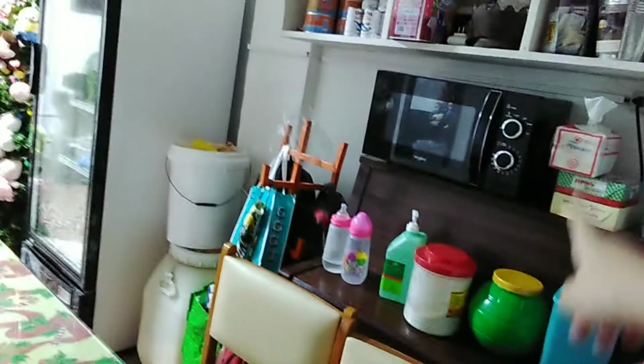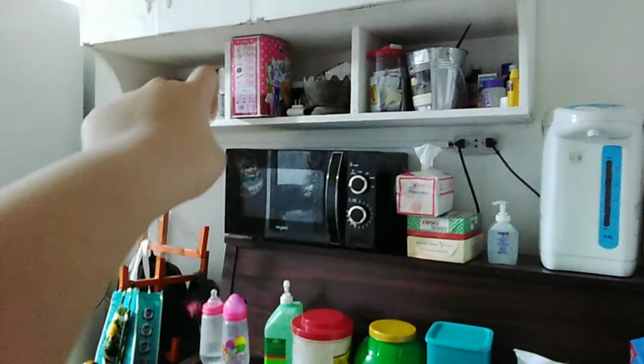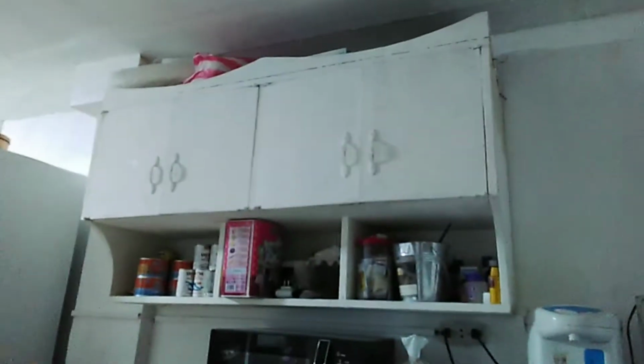And then over here, we have milk bottles because we have a baby. A microwave. Actually, the inside is broken. We have tissues, some hopias, some alcohol, and some hot water in the blender. We have a blender, but that's old. And we have some other more stuff. We have some luncheon meats, some biscuits, which actually is our milk container, and many more. So that's the drawers.